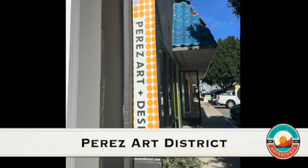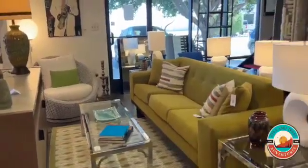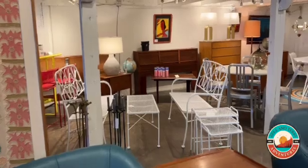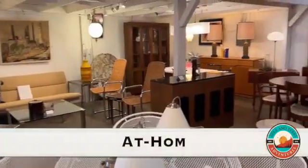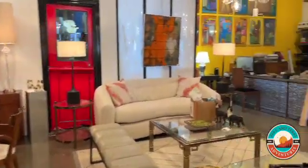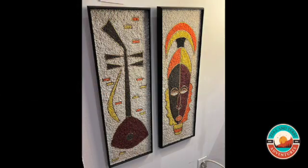The Perez Art District on Perez Street in Cathedral City was by far our favorite spot. There's a mix of consignment stores and galleries with extraordinary art, furniture, and decor. At-Hom specializes in vintage, mid-century, and modern design and has a wide and large variety to choose from. They buy, sell, and trade vintage furniture, accessories, collectibles, and vinyl records.